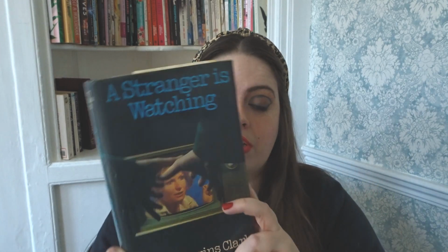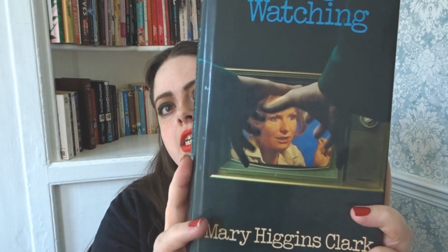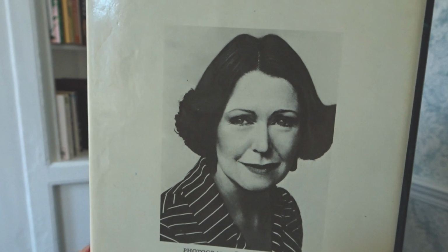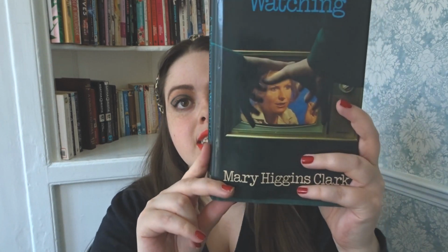I have watched almost all of her made-for-TV films. She writes thrillers and in America they get turned into TV films, and I've watched almost all of them. I absolutely love them so much. So this one is Mary Higgins Clark, A Stranger Is Watching. It's a hardback edition. I love this cover. There she is on the back there, Mary Higgins Clark. Very excited to read this. Quite self-explanatory, it's going to be about some kind of stalking incident, a thriller. So I'm excited. She does have twists in it and kind of moral dilemmas in it.